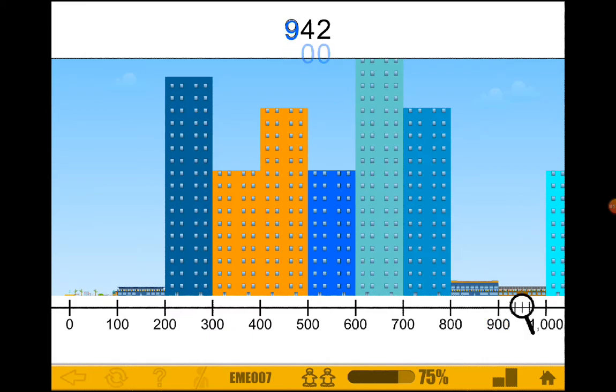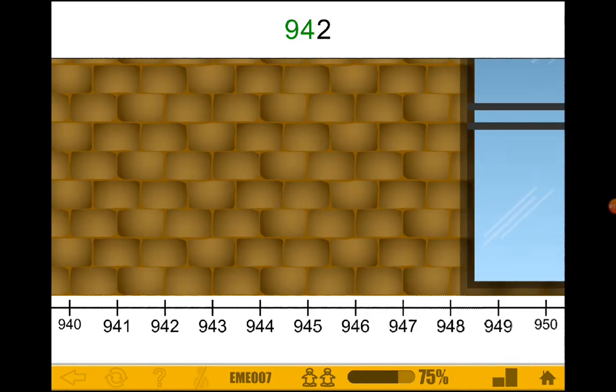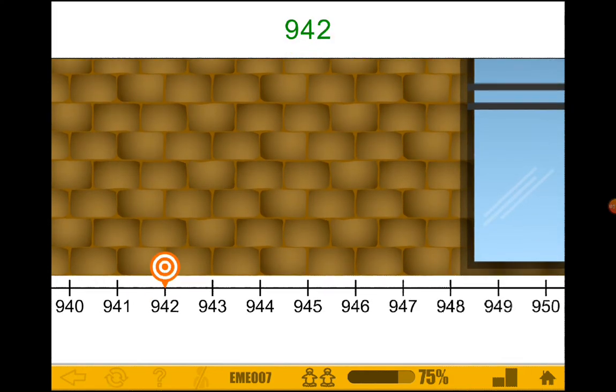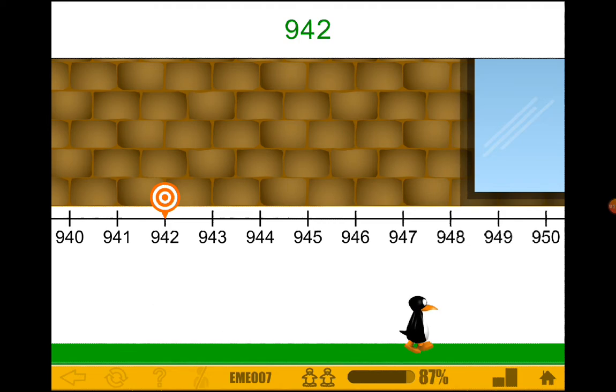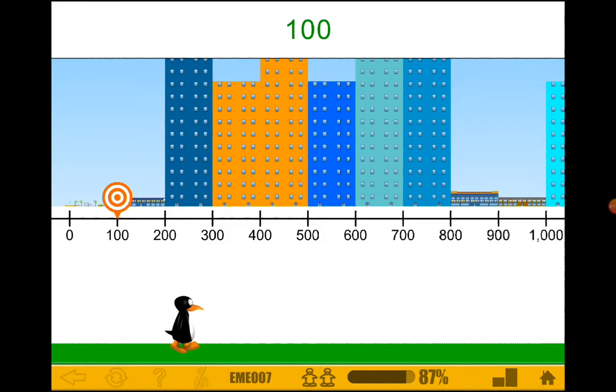What is that target sign doing? Wait, that's Target. Hey, Target. 942. So 942 is there, between 940 and 950. This is the open store. It might have been open. I don't know if it's open or closed.